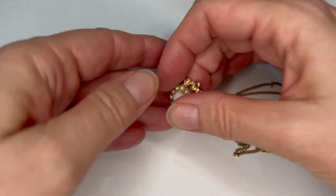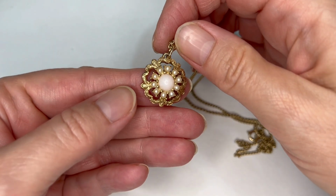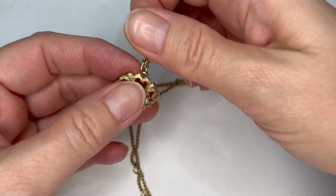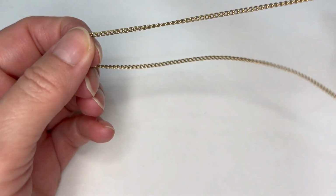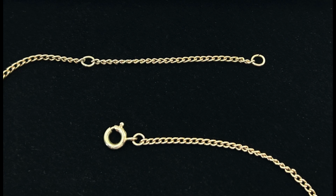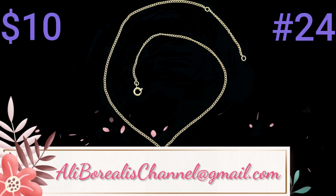And then we have this one too. It reminds me of a snowflake. Sarah Coventry. She liked her Sarah Coventry. Now the stone in the center actually is a very light pink color, and I think it's supposed to be replicating more of an angel skin coral than a pearl, and I say that because I found the name of it and the year it was made. It's from a Peru set, and the collection was known as Angel Pink, and it was from 1973. I do love the adjustability of this necklace, and I'm going to do $10 on this Sarah Coventry piece.